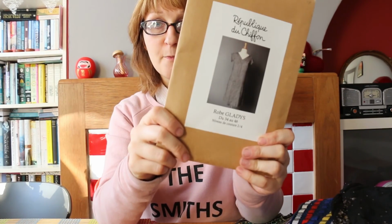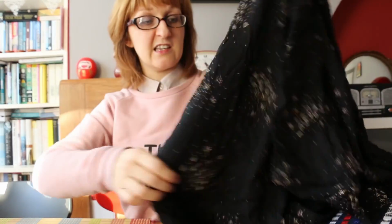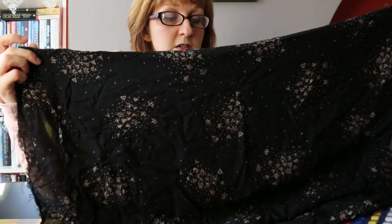So I picked that pattern up, and then I did get some fabric. I was supposed to be not buying too much fabric, but at Annika Bazaar I got some Atelier Brunette fabric, just a metre. I was trying to be good and not spend too much money. I'm not sure what I'll make, probably a little blouse, maybe a very simple A-line dress.